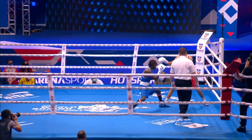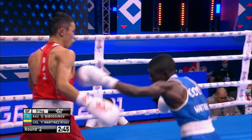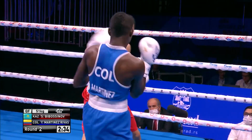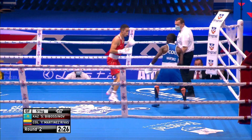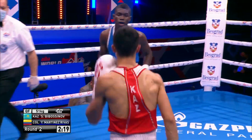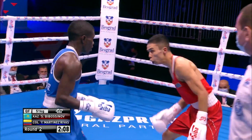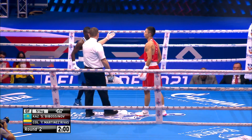Good left hand there from Martinez. The sweat just goes spraying off the head of BIBOSSINOV. The fighter in red's taking it across all of the 5 cards at the end of round 1. Good hands from BIBOSSINOV. Good accurate 1-2. Martinez just finding the movement of BIBOSSINOV difficult. That's a lovely 1-2. He's standing quite square there. Difficult to really predict which hand he's going to punch off or lead off with.